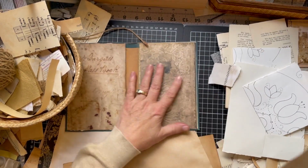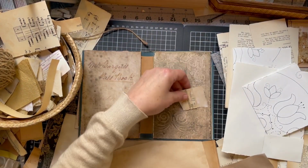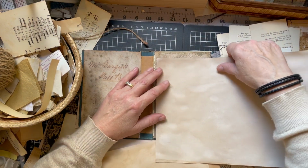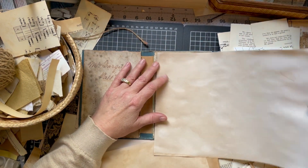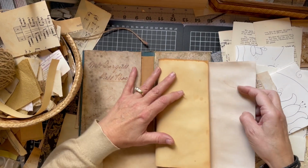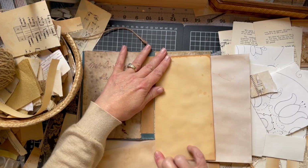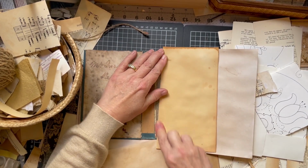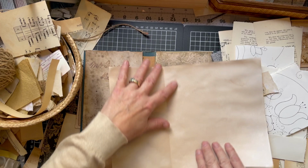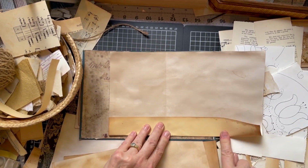I'm doing this all by eye, and it won't be perfect. Oh, there's a little cluster that must be wanting to come into this diary journal. Let's go about there. And here.